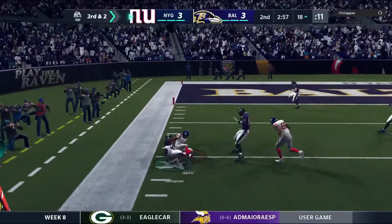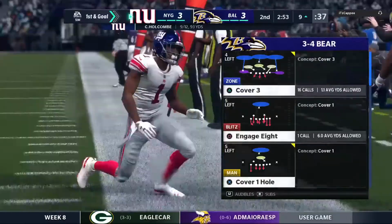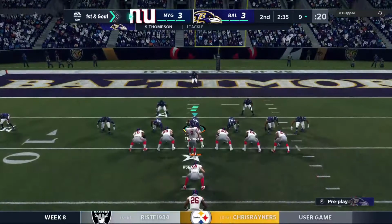Here's a quick throw out left. It's complete. And the Giants are going to have first and goal coming up as they're able to convert there on 3rd and 2. They're able to convert on third down, and that sets up a first and goal.